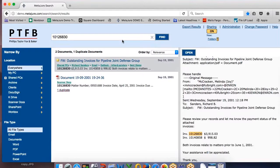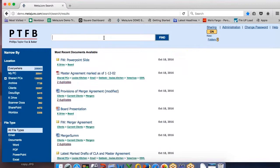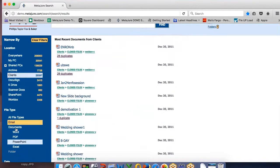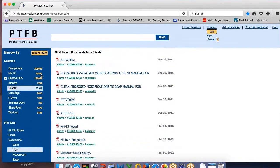But what's really nice in MetaJure is that you could actually just go the other direction. You just browse for information. In fact, if you want, you could not even type anything in the search bar at all. Maybe I just want to see Worldox, maybe there's a PowerPoint in there from last May. I just go Worldox, PowerPoint, and go to that date range. Or stuff in my client's drive, and it's PDF from a certain date range. I can just browse for that information.